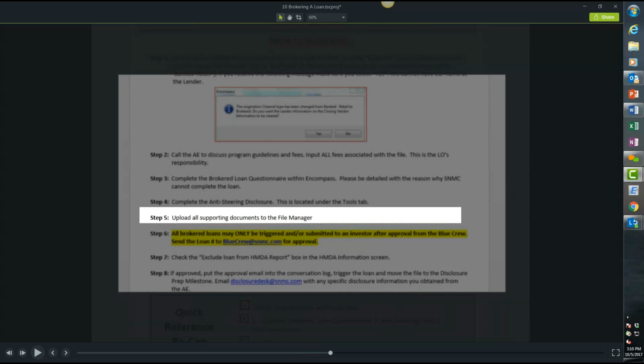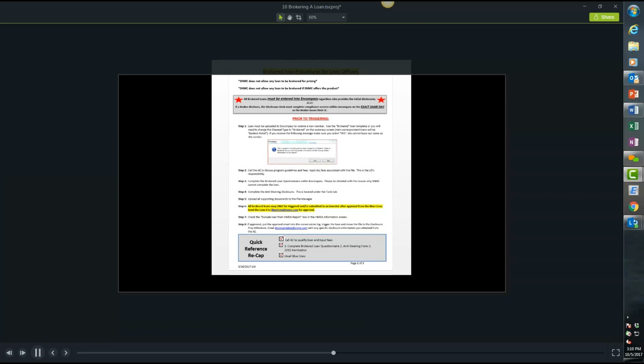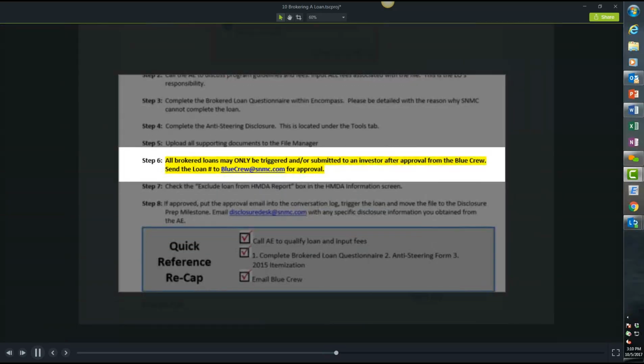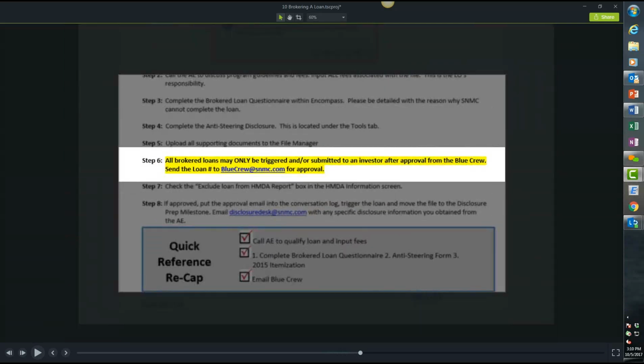Step 6 would be to email the Blue Crew. You've got your screens completed, you know what broker you're using, you've completed your forms, email us, let us take a look. We'll determine if it's a loan we can do in-house. And we'll also make sure that it's set up correctly for the disclosure desk. And at that time, we can also warn our disclosure desk that something's coming, if it's unusual, if it's something we need to do a little bit of research on. I'll have that time to do that research that's needed.